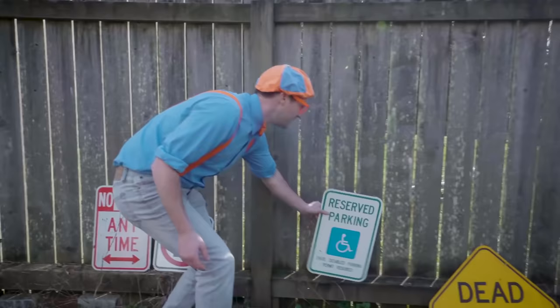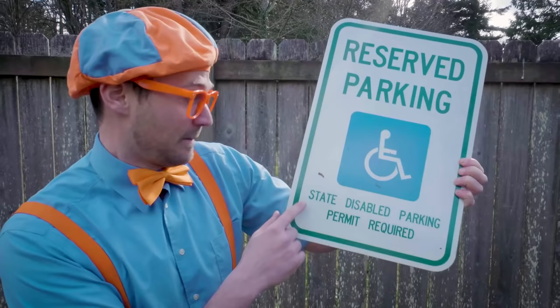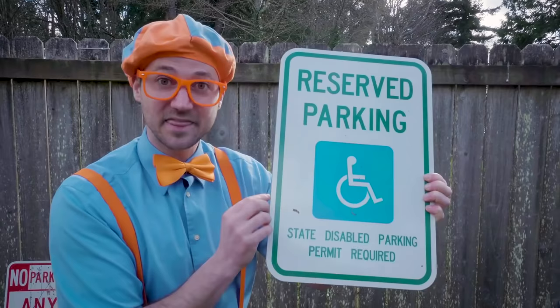Whoa, look at this sign. Wow, they use this sign closer to the destination. Like if there's a store, then this sign might be nice and close because if you have a state disabled parking permit, then you can park at this location.